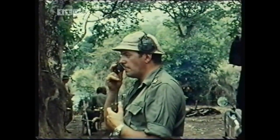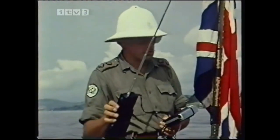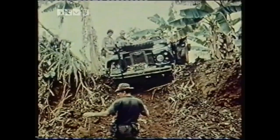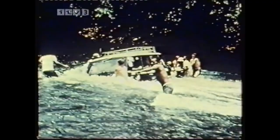Over. Niner. Blashford-Snell is no stranger to complex and hazardous exercises. In 1968, his expedition became the first to navigate the hazardous waters of the Blue Nile in Ethiopia. In 1971, he led the first expedition to cross by vehicle the 300 miles of swamp and jungle between Panama and Colombia, called the Darien Gap.